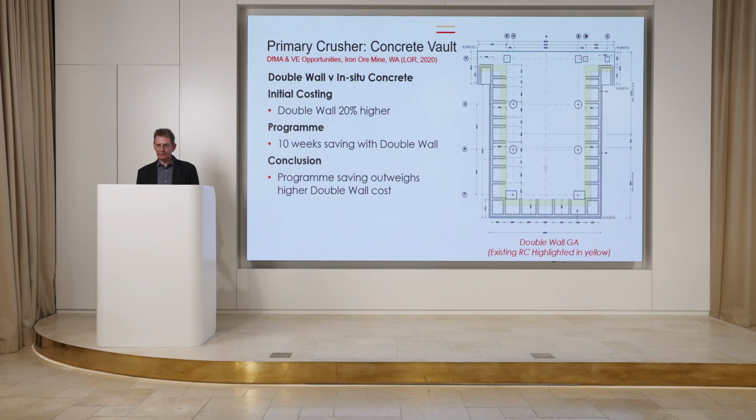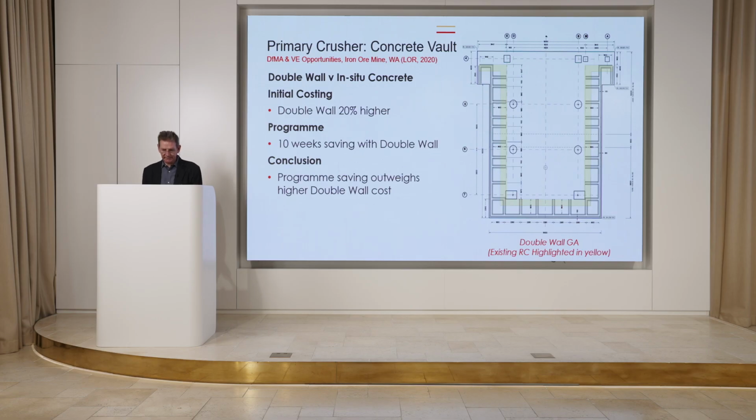So the reason for the 20% uplift was it had to be shipped from Sydney to Port Hedland, then taken by road to site. However, there's a 10-week saving in programme with the double wall, and the programme savings outweigh the higher cost of the double wall. I'm still not sure if that's been built yet, but I'll check up. I think it's still in abeyance.